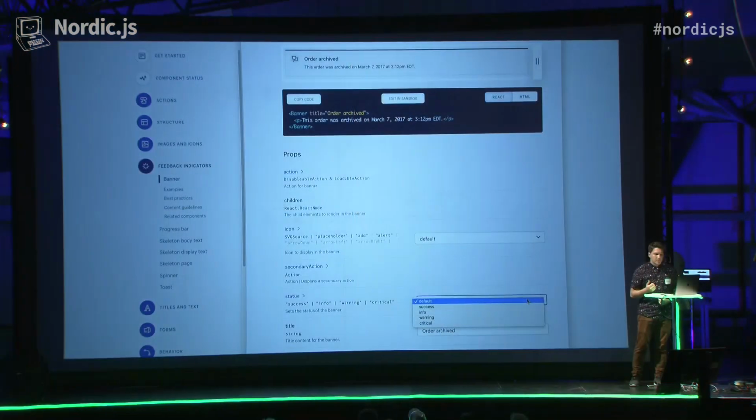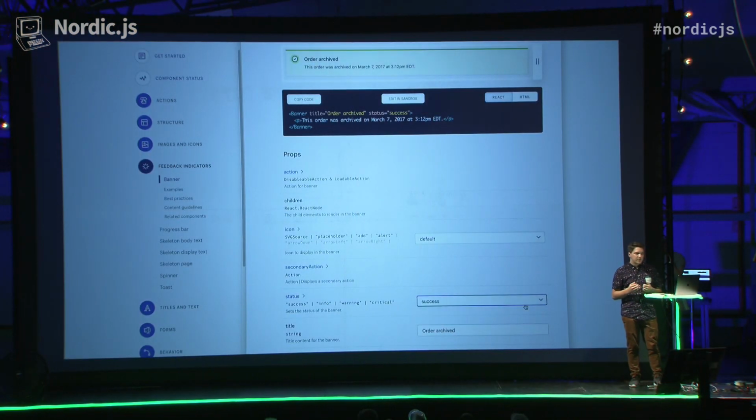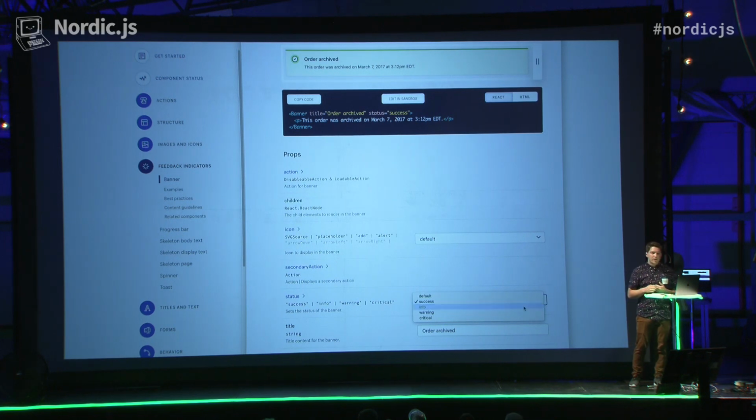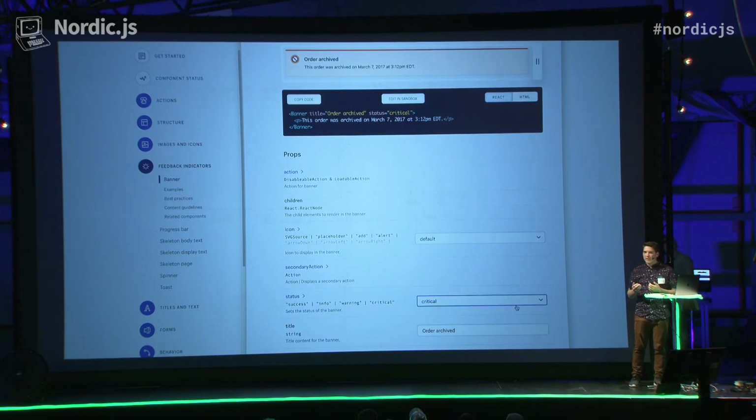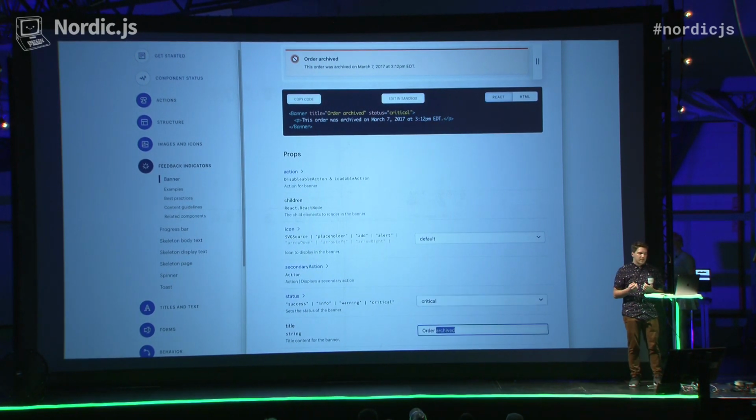So this is how we power what we call our playground. And this not only documents the API of the component, but it also gives you a way to immediately try it out and see the results. So it turns strings and union types into text fields and select boxes, which actually let you play with the props and see the result.